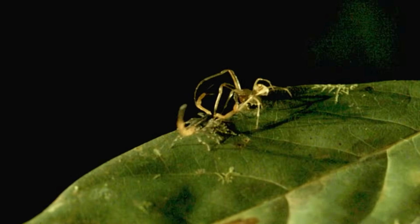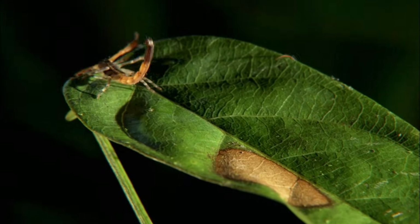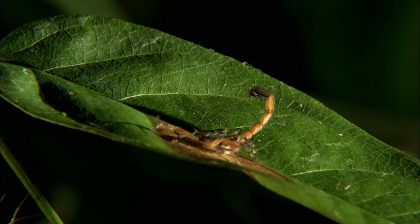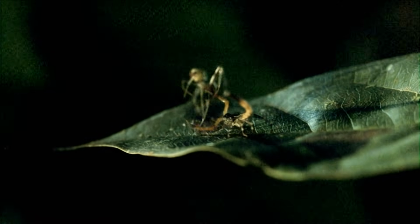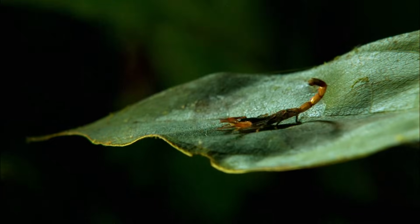The baby fighter doesn't recognize the danger he's in. This is really a perilous situation for this young scorpion. One missed shot, and it could be all over. But the youngster hurls the spider off, making her angry.